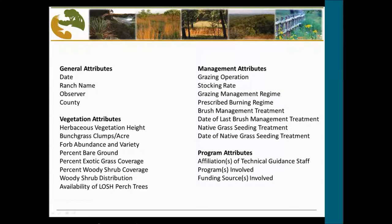But bunch grass clumps per acre is another one where we've had a lot of questions about the ability to collect that data in a standardized way. It's a common thing you hear about in quail habitat suitability evaluations, and that's something we use, but maybe something we need some thought into for our data collection, the best way to do it. We need to know about food sources.